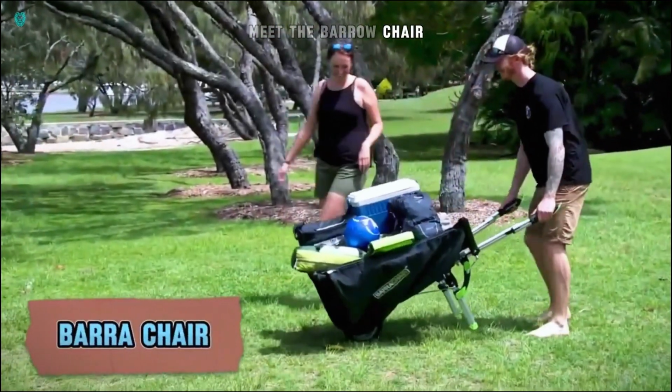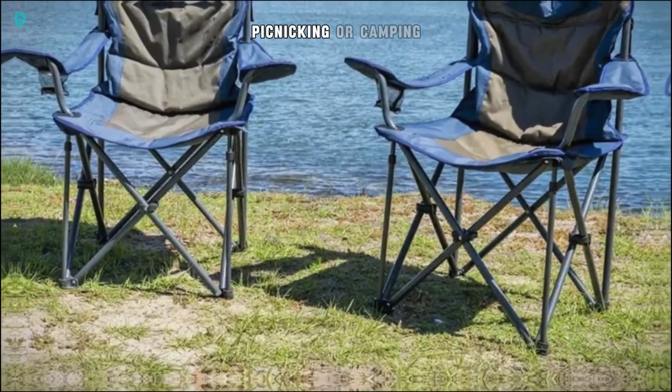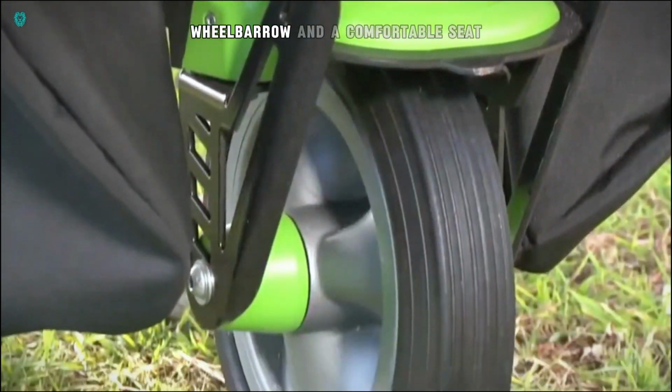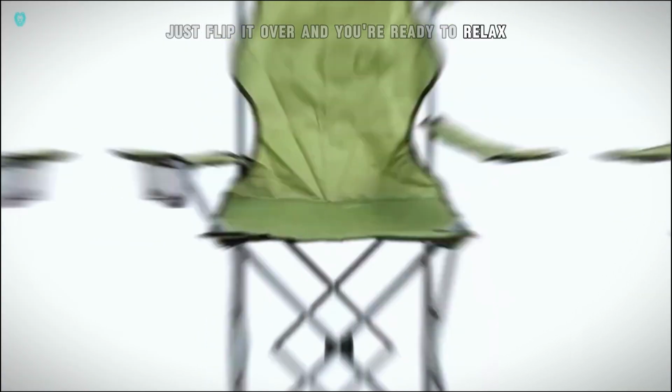Meet the Barra Chair, the perfect blend of convenience and comfort for your outdoor adventures. Whether you're lounging on the beach, picnicking, or camping, the Barra Chair doubles as both a gear-carrying wheelbarrow and a comfortable seat. Just flip it over, and you're ready to relax.